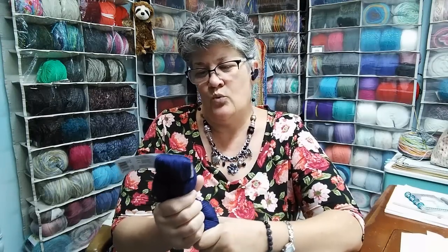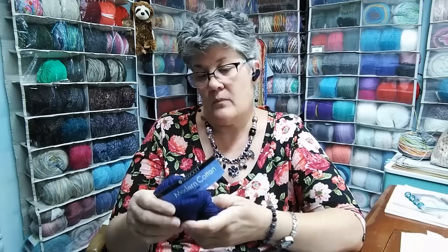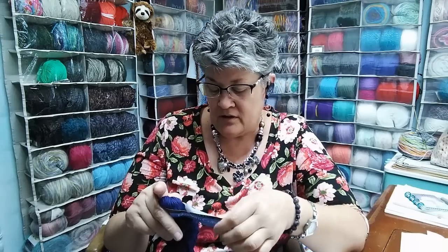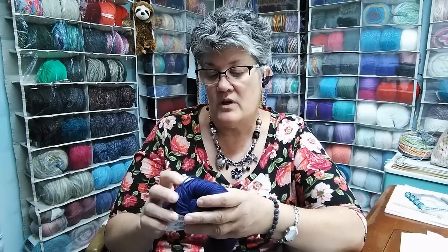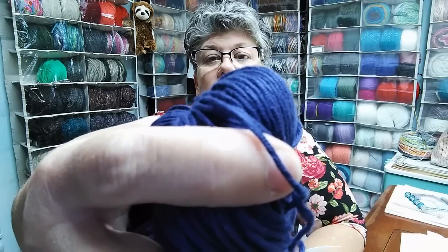Oh, it feels really, really good. Really good. The weight on this, it's listed as a 4 on the tag. And it's kind of tubular, the twist on it. So it might be a light 4, what you guys would consider a light 4. But this is Pima cotton, so it's one of the softest cottons you can get.